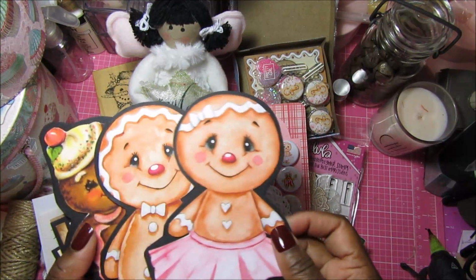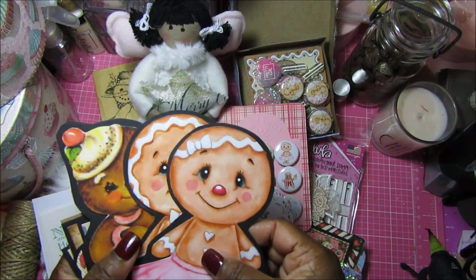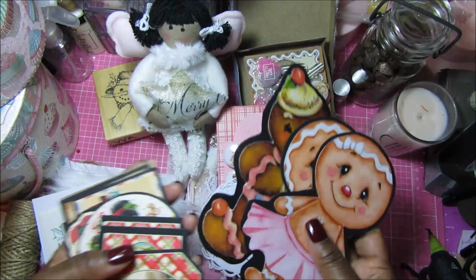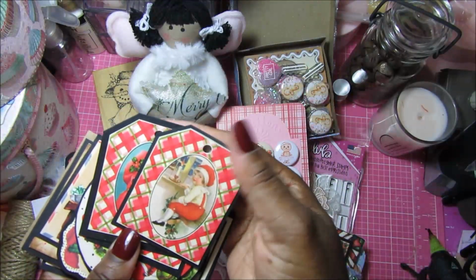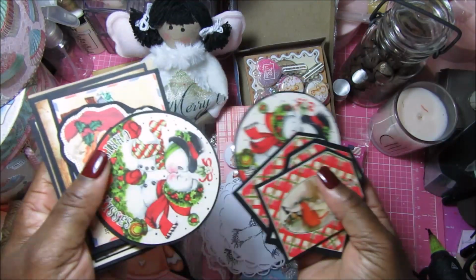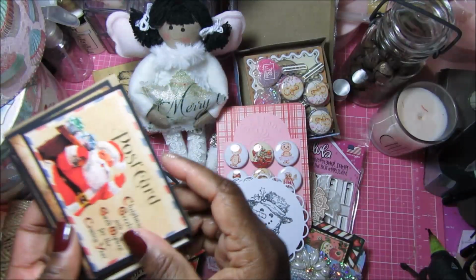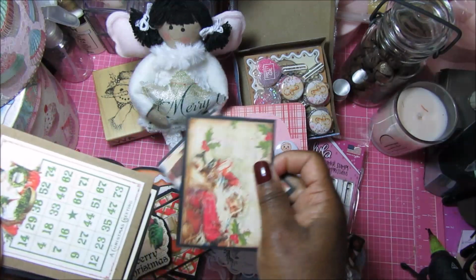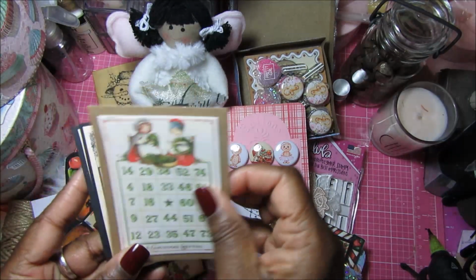And then these, I think, are digitals that she has, and she backed them on black cardstock. Look at that vintage ginger. Adorable. And then there's some tags already, so there's things that are already done that I can just use. I don't have to do anything with them. And I love these vintage images. Adorable. Look at the postcards. Oh my goodness. That's an awesome idea because they're all ready to go.